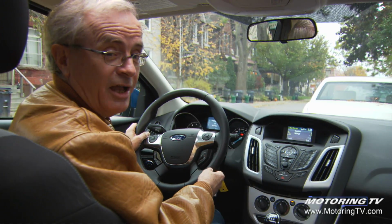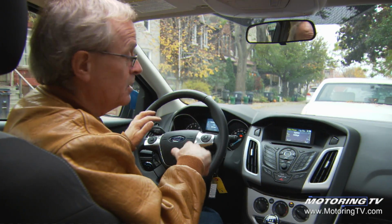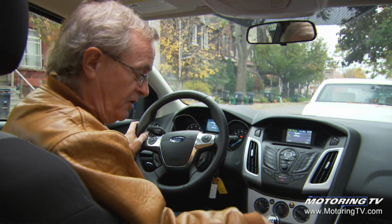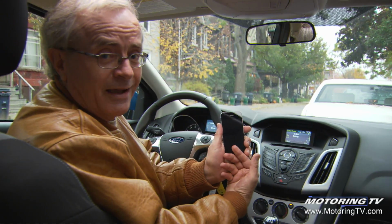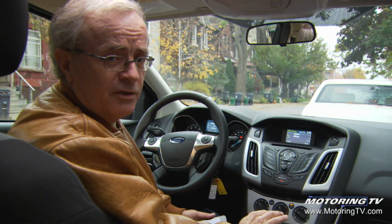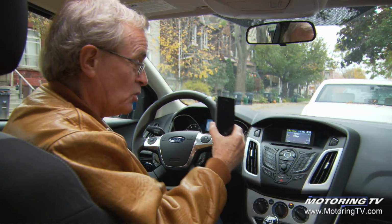You're supposed to use the hands-free voice-activated system. This is for your safety. But the fact is that's too complicated to figure out as well, so what do you end up doing? You end up punching the number on your handset instead of using the hands-free system. That, of course, is assuming you can get the system to recognize your phone.